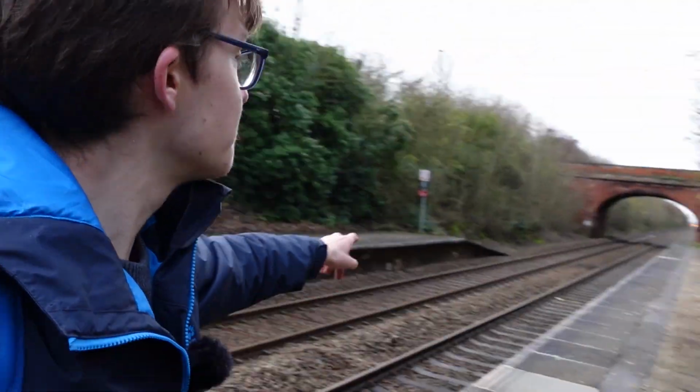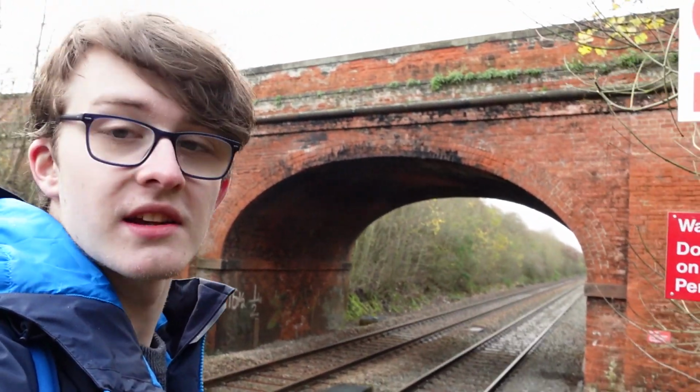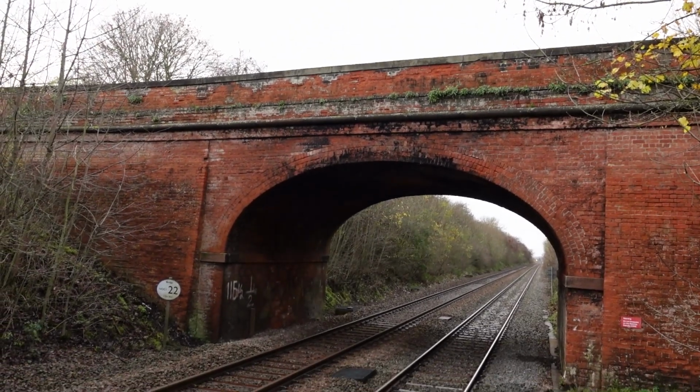So the station does have 2 rather little cute shelters on either platform, so that's quite nice. And here is the other end of the platform. You've got the bridge, and that's about it. There is not a hell of a lot at these stations, but granted, that is to be expected.